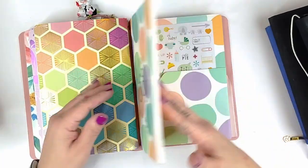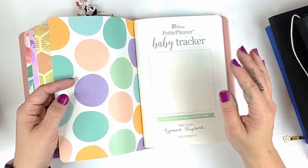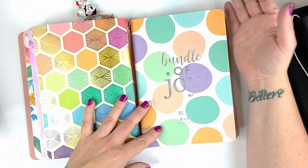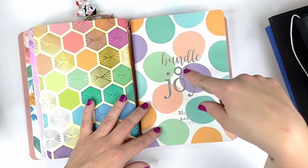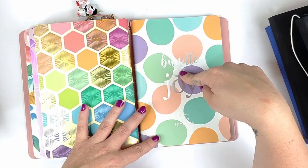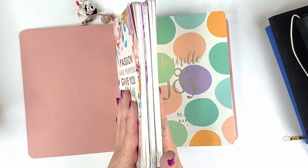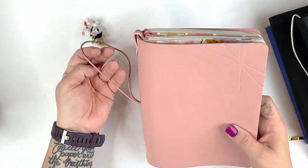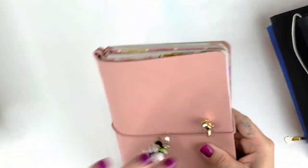Then this last one is the baby tracker, and I had this in here for Evie's doctor's appointment, but then we ended up not having any questions. So this one I haven't actually really used a lot. I may end up putting a different notebook in the back here, but for now it's really these three that I'm going to be focused on, and that is kind of my wellness bundle there.